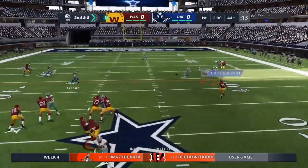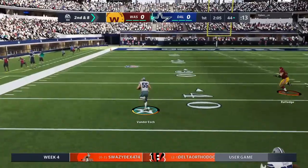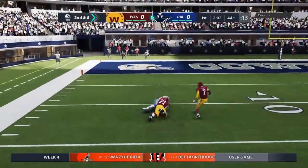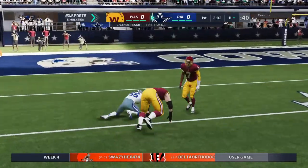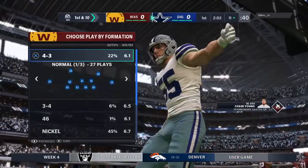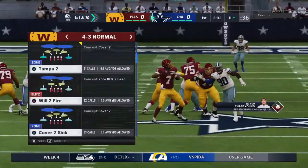From the 44, Haskins looking for Johnson, and it's intercepted. Picked up by Leighton Vander Esch. Past the 20. And a terrific return there. They're finally able to corral him down near the 11-yard line. That's now his 2nd interception in as many weeks from his linebacker position.